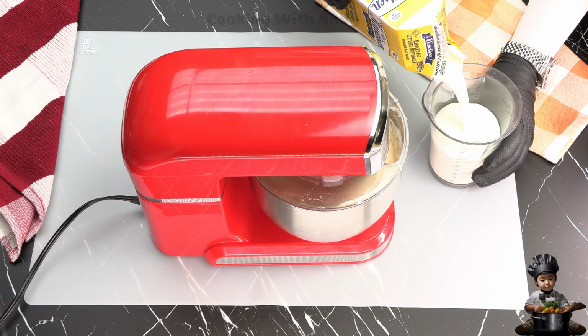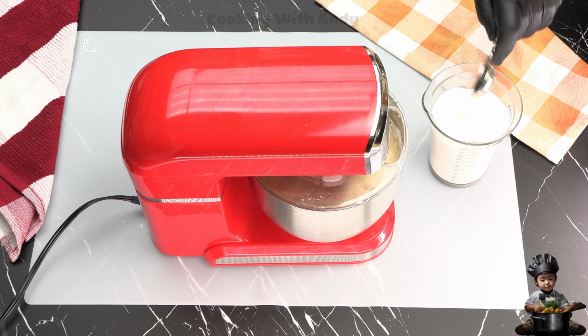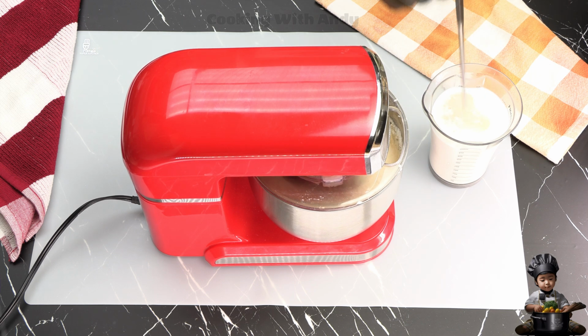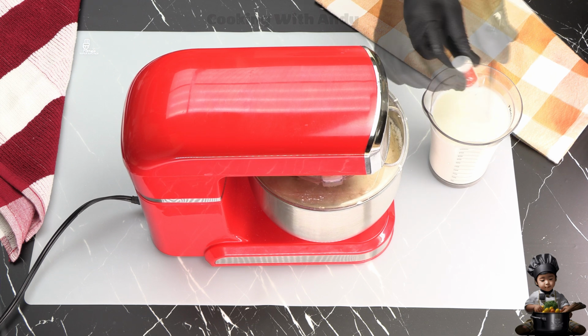I'm measuring out 2 cups of real buttermilk, but if you don't have any, don't worry. A quick substitute is 1 cup of milk with 1 tablespoon of vinegar. For an extra lift, I'm adding 1 tablespoon of vinegar to my buttermilk and giving it a stir to rest for a couple of minutes.